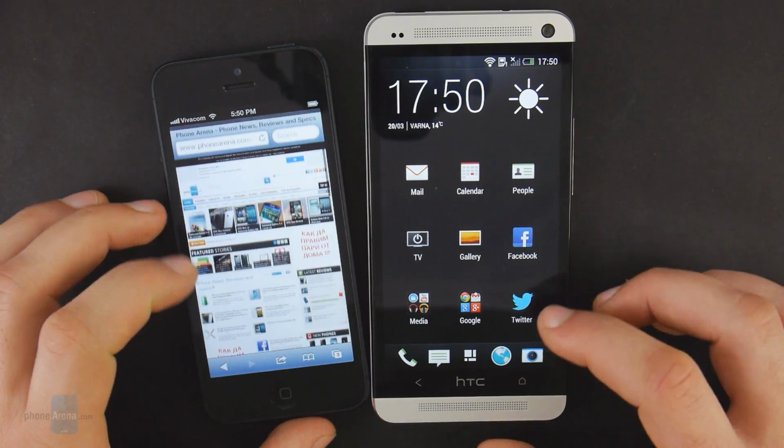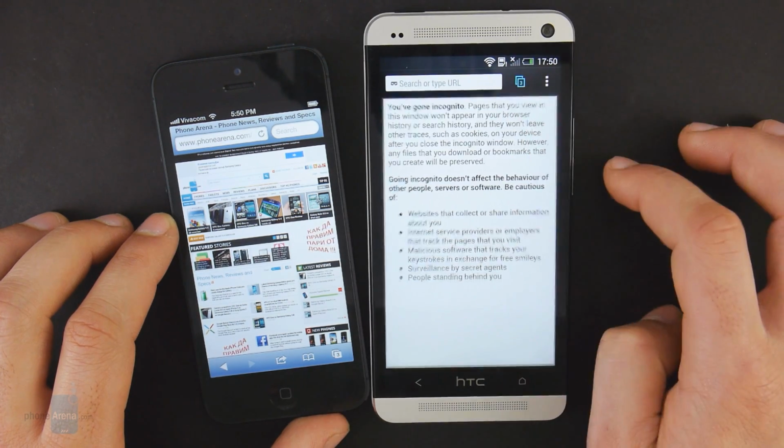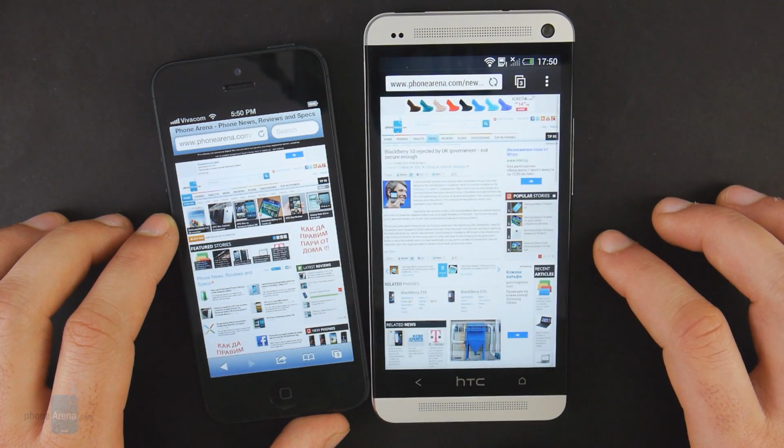Apple's iPhone 5 comes with the mobile Safari browser. It does not support Adobe Flash, but it does load and render pages quickly. Scrolling around is also lag-free.